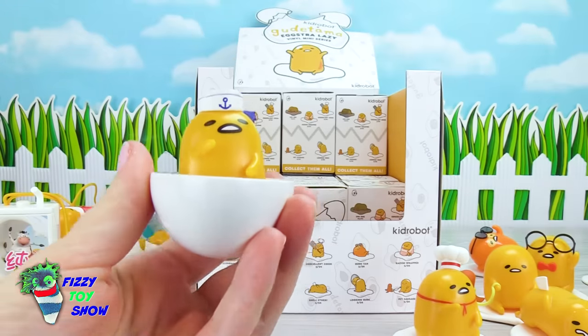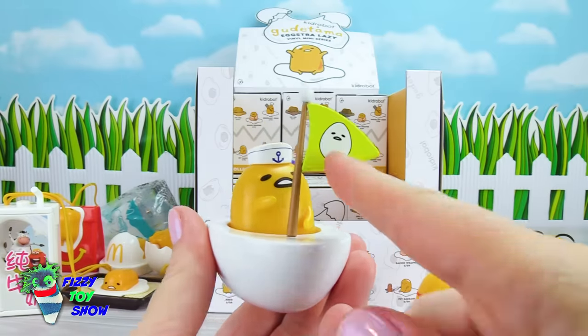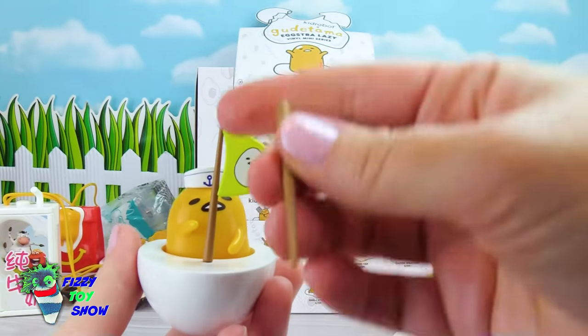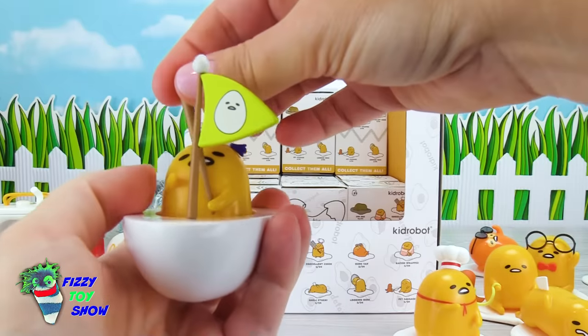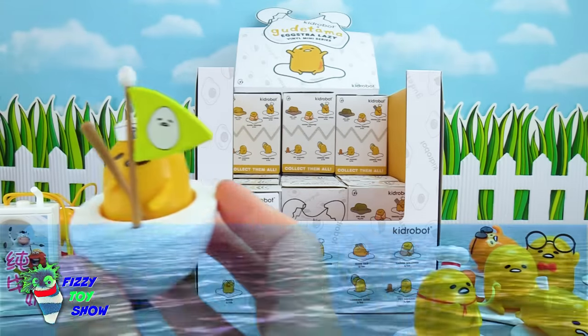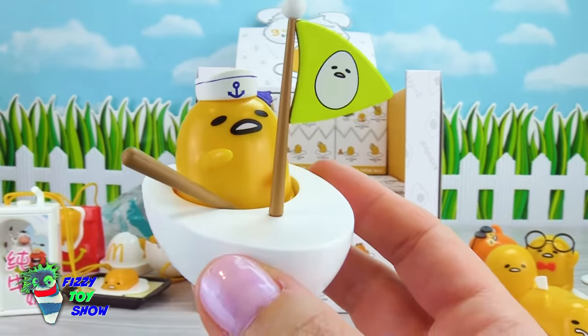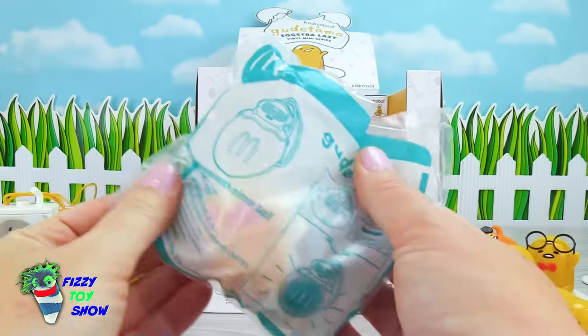So this little sailor comes with a couple of pieces. We put him in this hard-boiled egg. Put the little flag on there. And he has his little paddle, too. He can hold it in his arms just like that. So this one is called Sailor and he's sailing in the ocean and you have a 3 in 24 chance of getting him. There is just one more Happy Meal toy left.